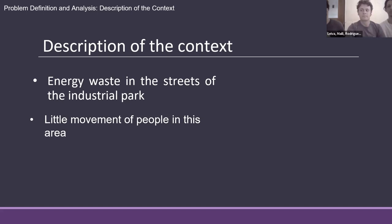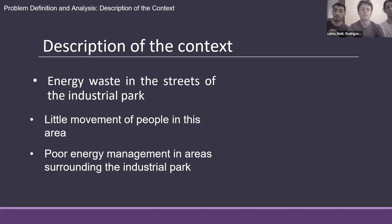Yes, the people use the light wrongly. There is little movement of people in this area in nighttime hours, and poor energy management in areas around the industrial park. This point is the cost now of the management of the street lights, and this is because of the bad management and inclusion of the people in these terms.